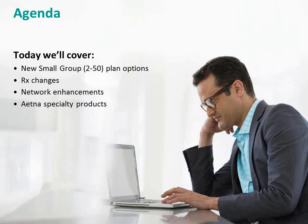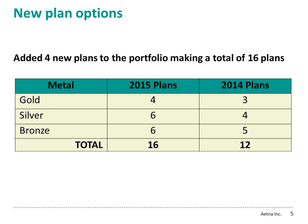Today we're going to cover our new 2015 product portfolio, our prescription drug changes, talk about some network enhancements, as well as touch on our Aetna specialty products. In 2015, we've added 4 new products to our portfolio. We've added 1 gold, we've added 2 silver, and 1 bronze. We have done this to try to give more choice and options to our customers.